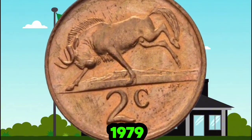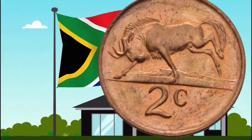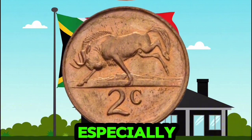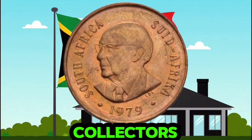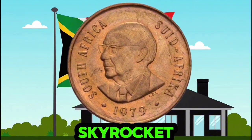In 1979, the South African Mint produced millions of these coins, but over the years, many have been lost or damaged. Coins in pristine condition, especially those with minimal wear and tear, have become rare. When you add to that the high demand from collectors looking for these specific pieces, the value starts to skyrocket.